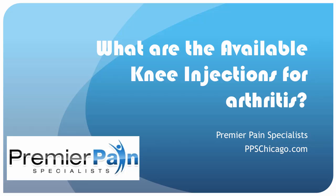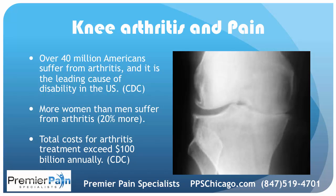Today's topic is what are the available knee injections for arthritis treatments? Over 40 million Americans suffer from arthritis. It's the leading cause of disability in the United States. Interestingly enough, more women than men suffer from arthritis by 20%. The total cost for arthritis treatment exceeds $100 billion a year.